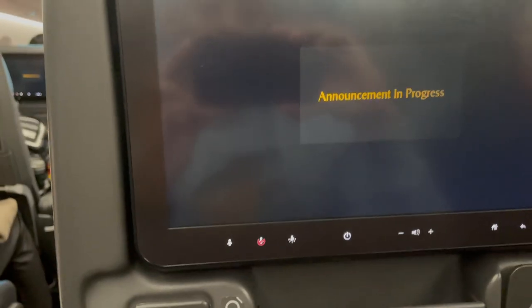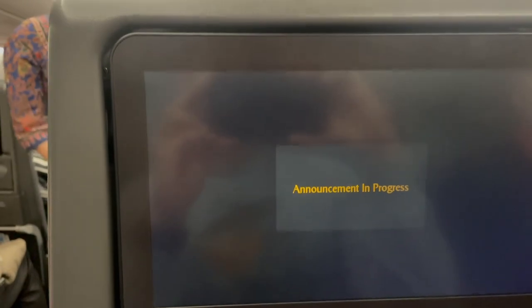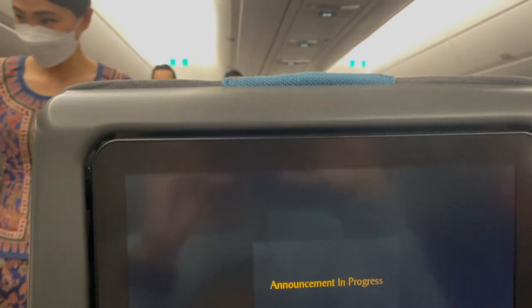From Singapore to Colombo, we are closing our doors very shortly. May I request our ground staff to please leave the aircraft now. Thank you.